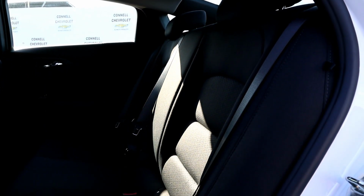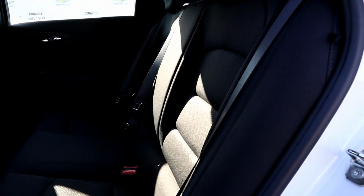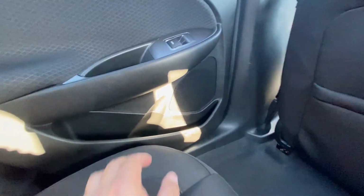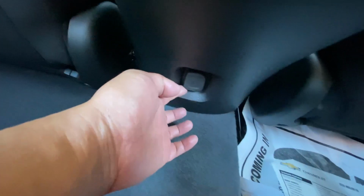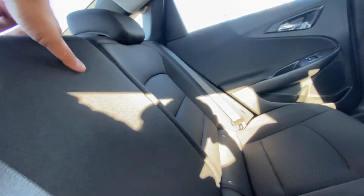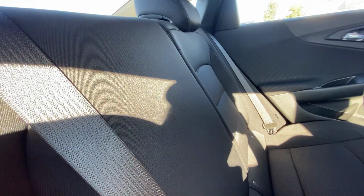The seats are made of soft, durable, and comfortable material. There isn't much amenities back here, but one thing I was impressed with is the amount of space. Some of the conveniences in the back seat: you get some storage behind the seats, 12-volt outlet, no USB, some more storage behind the seat, on the door, but you don't get an armrest. Where's the armrest? It disappeared. You only get an armrest with the LT and Premier trim level.